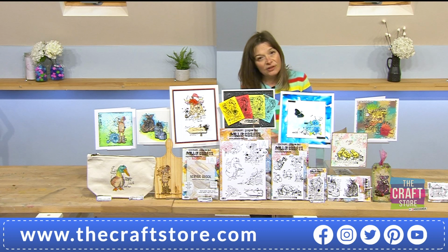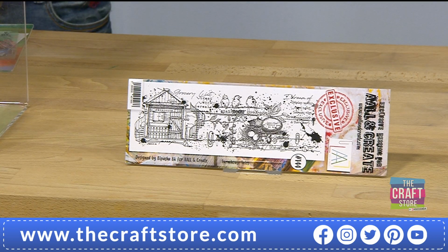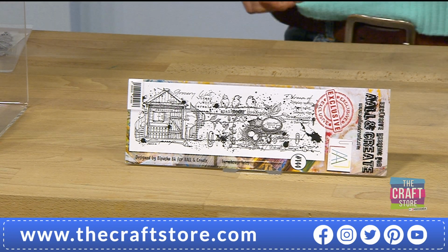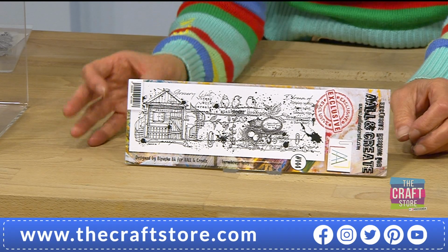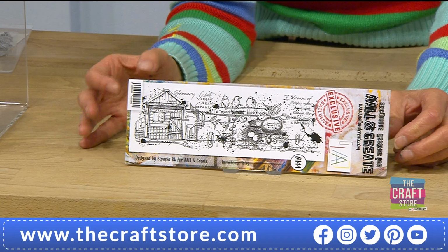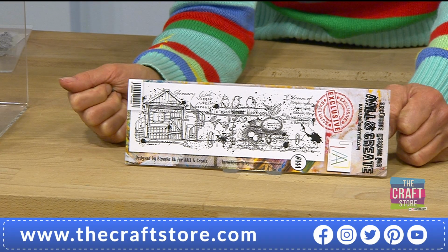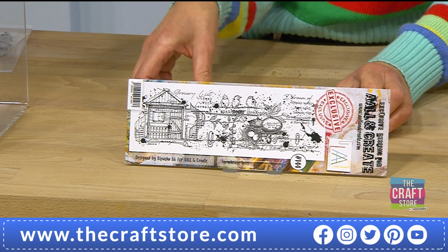Now, we're going to quickly show you some of the other goodies that we've got on the show. Some of these you might have seen before, some you might not have. And the thing is with these, because they're sort of one of the older stamp sets within the collection, I love this going back to some of the old ones and revising them, because sometimes you miss out on these, and this will go beautifully with this collection. I really like this stamp. The detail in this is sensational.